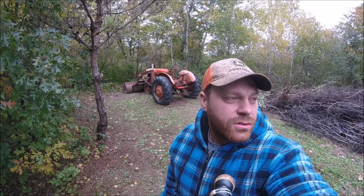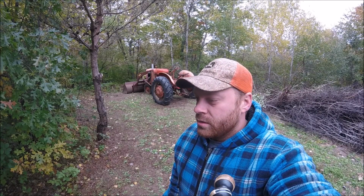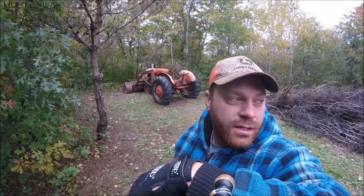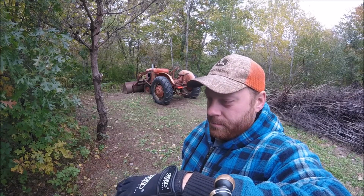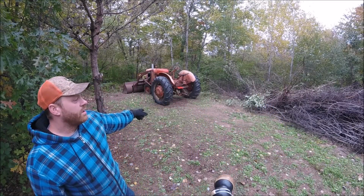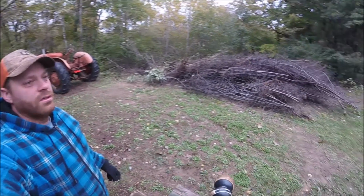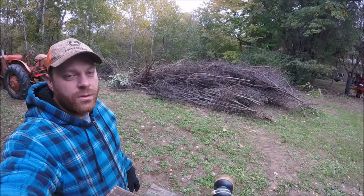Today's October 7th, 8th, somewhere in there, I think. But we're gonna fire up the Alice here and see if we can't get it moved. I don't know how much fluid is in the hydraulic system, but I'm gonna try and get that thing moved so that I can get the M in here to try to push this brush pile out more into the open so that I can burn it once it dries out.